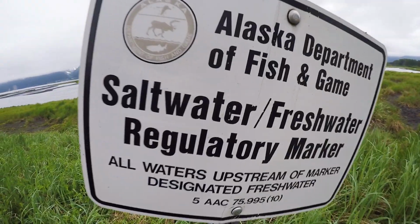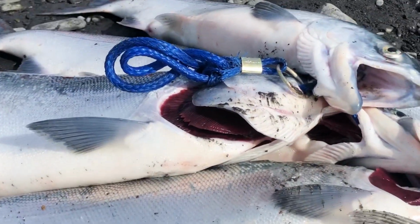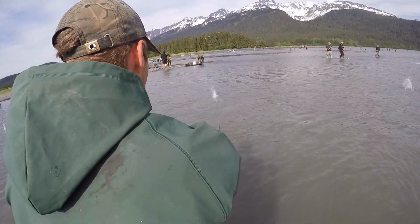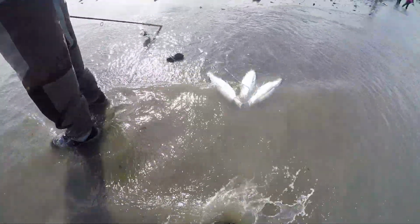This is a hatchery run, and we're fishing here in the salt water. We are allowed to snag the fish here, and while a lot of people, especially in the fishing community, have a problem with that, it's not as big of a deal up here in Alaska, especially when you're dealing with stocked hatchery fish and the fact that this is a major source of food for people here in the state of Alaska.